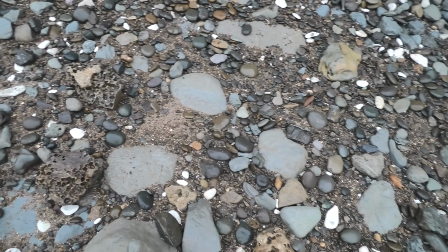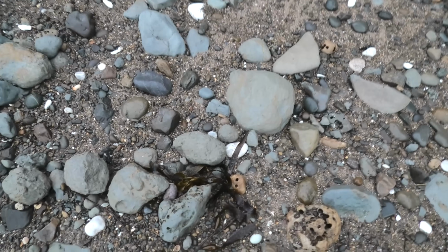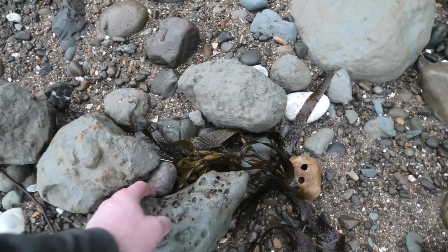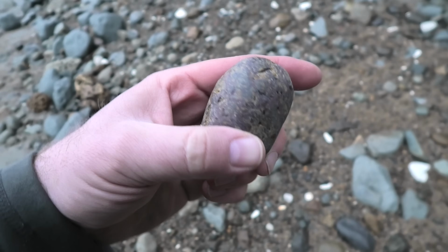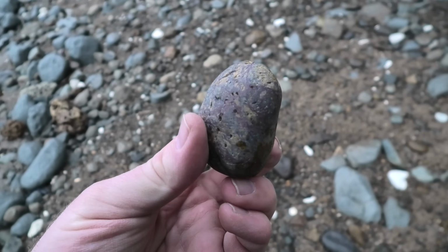Just going to take my time, go through here, see if any megalodon teeth have washed out. I see a nice little piece of jasper sitting in between these rocks. Some nice yellows and reds in there. That'd be worth cutting.